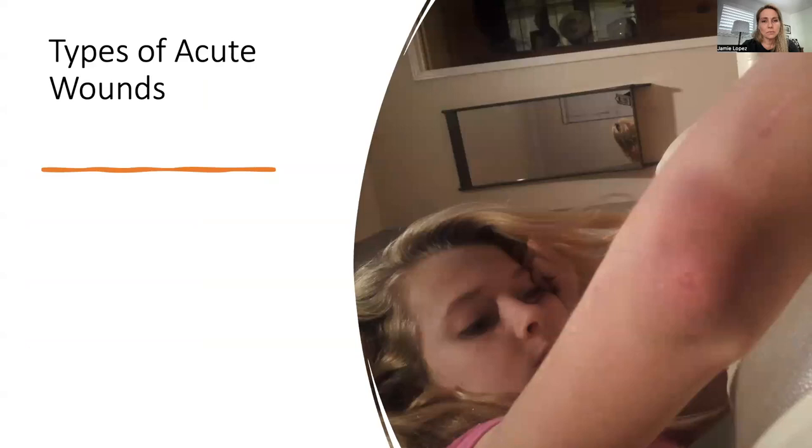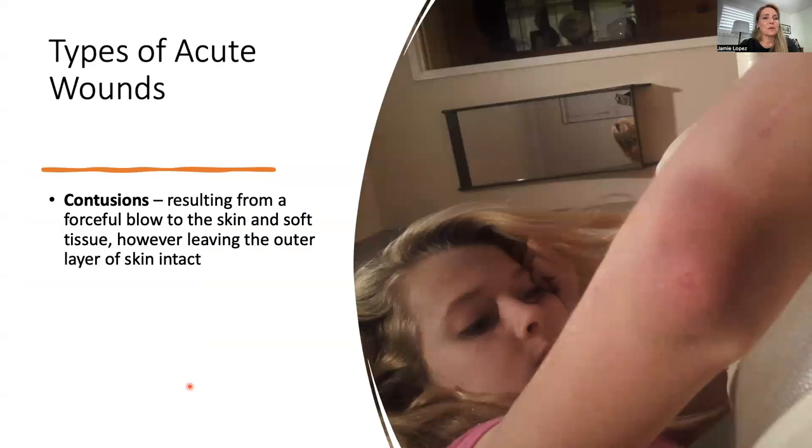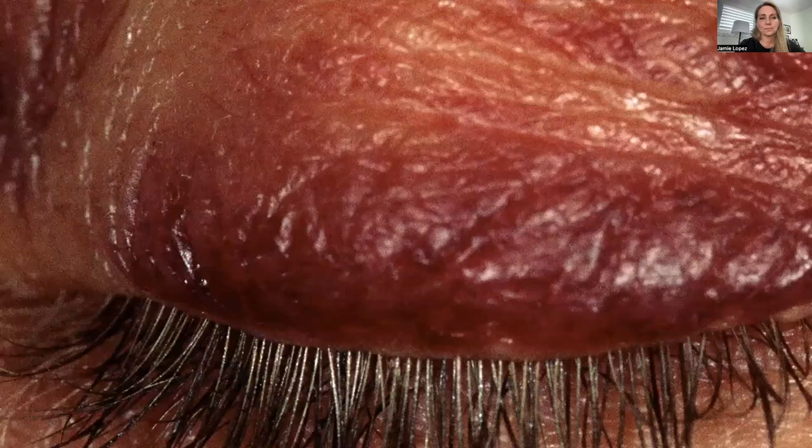This one here is a contusion. A contusion is an injury under the skin. The skin is not broken. That is my daughter. She fell out of a bounce house. So it's resulting from a forceful blow to the skin and the soft tissue. However, the outer layer of the skin is intact. So here's a contusion of the eye.